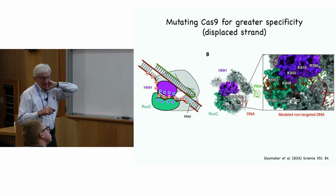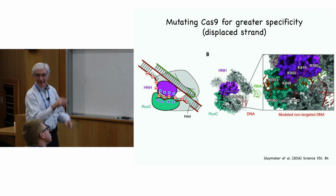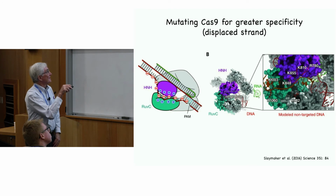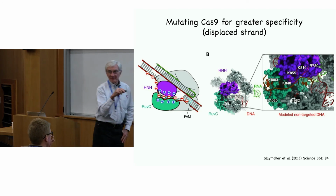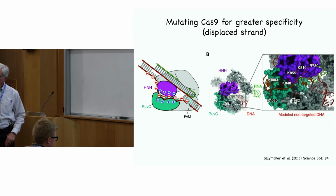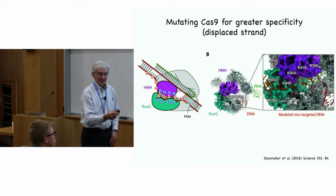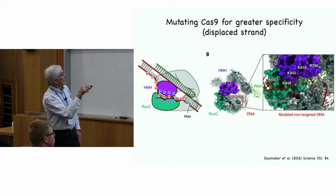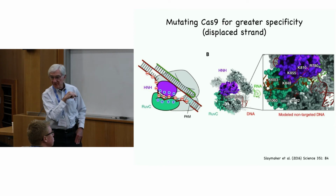I had talked a little bit about donors that take advantage of the displaced strand. Jennifer talked about that a little bit. Ian Slaymaker in Feng Zhang's lab said, well, part of the energy of binding of Cas9 and the guide RNA to the target comes through nonspecific ionic interactions between positive charges on the protein and negative charges on this displaced strand.